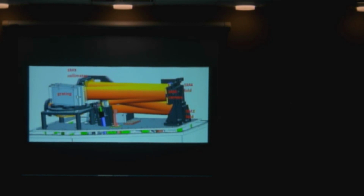Well, that's the model, right? But I got this little guy in the lab. Initially it was thought as a test device where we could test all the mechanisms and cameras that we want to use, but now it's going to be part of the real instrument.